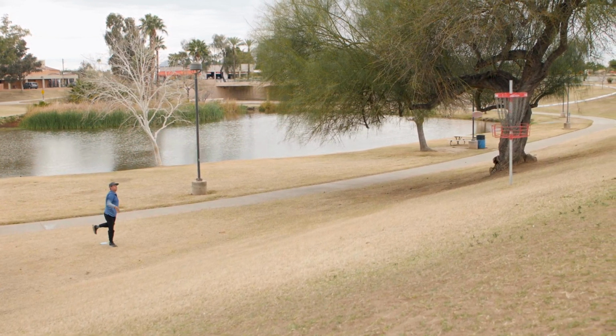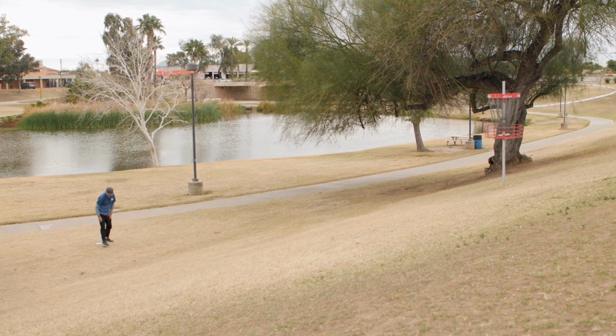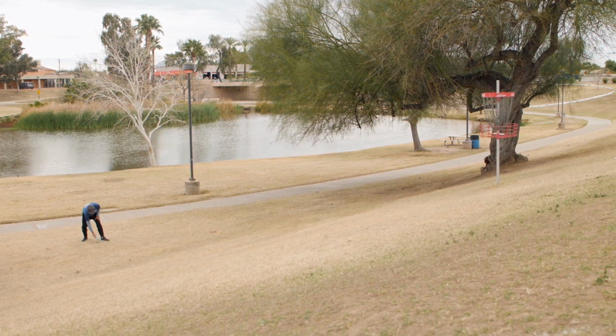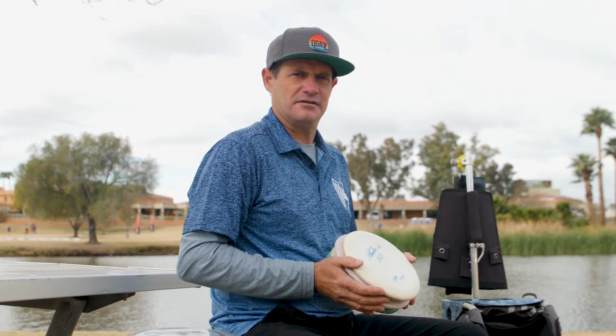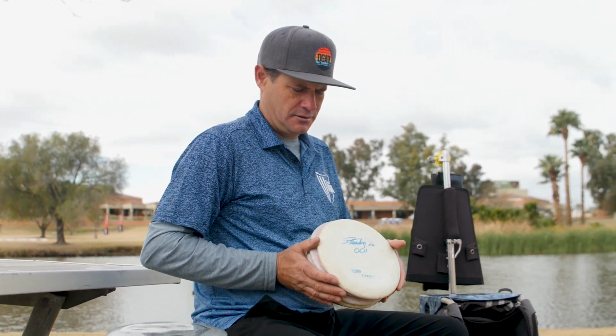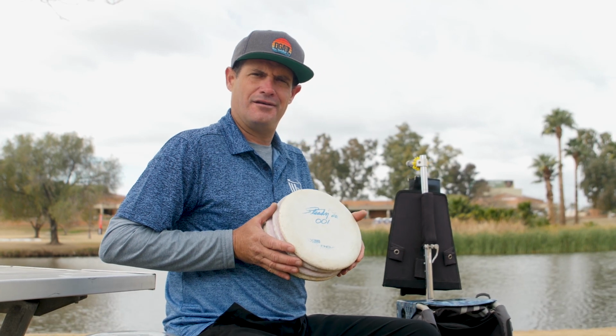I use all D-line. I really like the feel and grip of D-line in all conditions. I can always kind of trust my grip with these, so I've been a D-line guy my whole career, so these are the putters I'm working with.